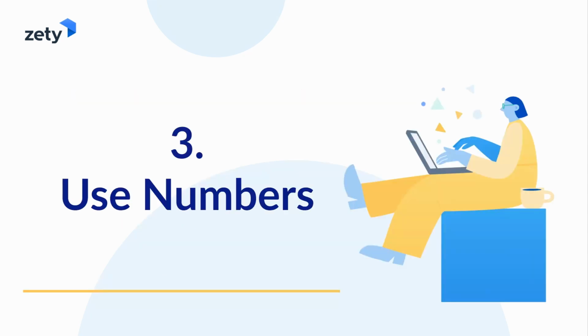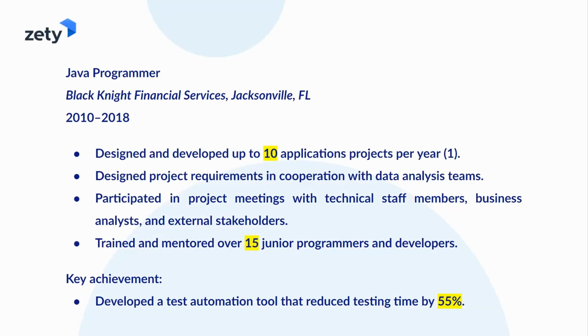And the next tip is to use numbers. Let's get back to the example I just showed you. Where possible, it shares numbers, and these numbers help to inform recruiters of the size of the candidate's contributions. For example, you could say that you've handled transactions as a cashier. That's fine and all, but what if you say that you handle 200 transactions every day? That's a lot more impressive, right? Yeah, numbers definitely make a big difference.